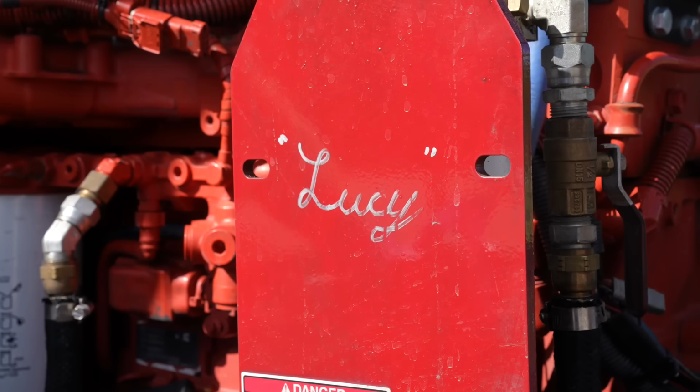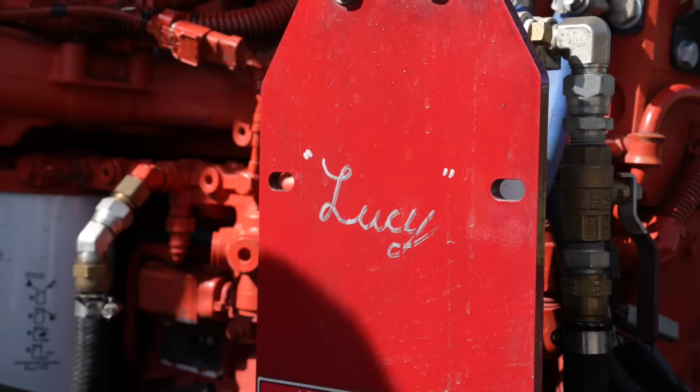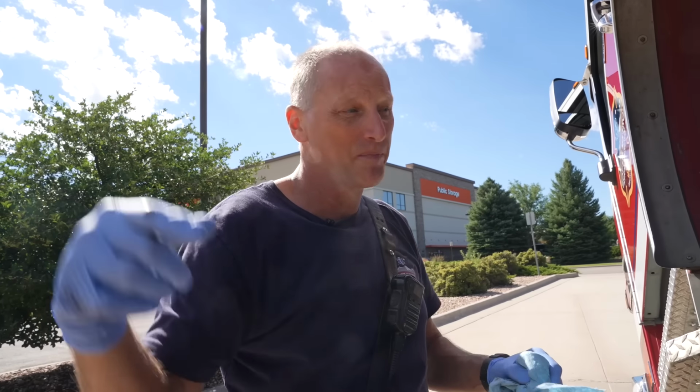So yes, the fleet has named all the rigs, all the trucks anyway. And Lucy's named because when we got her and she went in for her first PM, there was a bunch of loose nuts on our pedestal that hold the ladder to the turntable, along with various other things that were extremely loose. So she got the name Lucy.